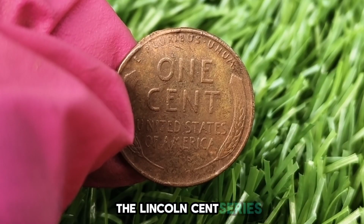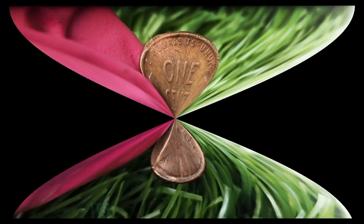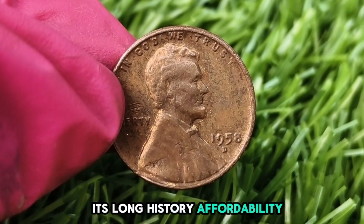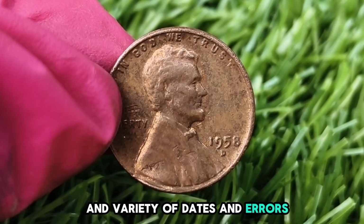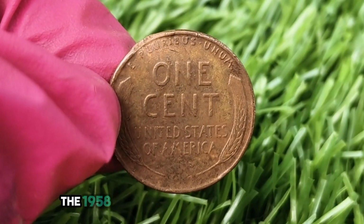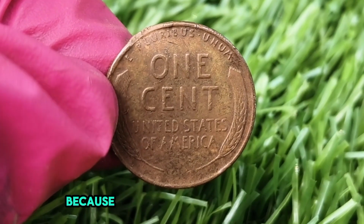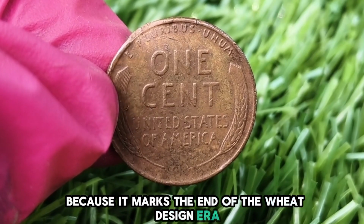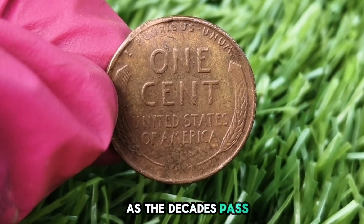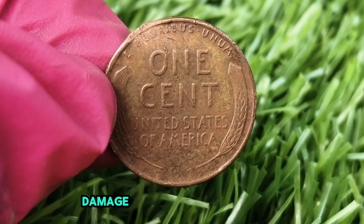The Lincoln Cent series remains one of the most widely collected coin series in the world. Its long history, affordability, and variety of dates and eras make it appealing to both beginners and advanced specialists. The 1958 wheat penny occupies a special place within that tradition because it marks the end of the wheat design era. As the decades pass, surviving examples continue to disappear due to loss, damage, and melting.